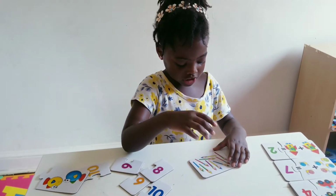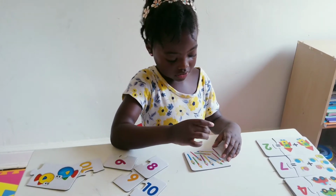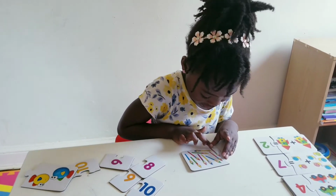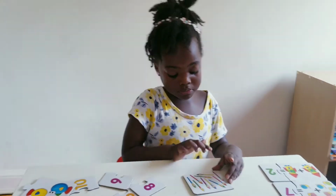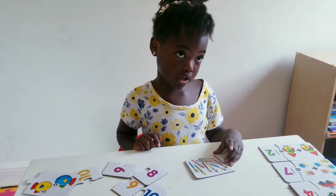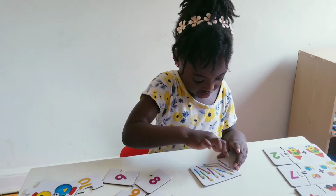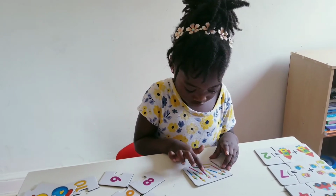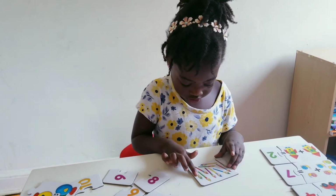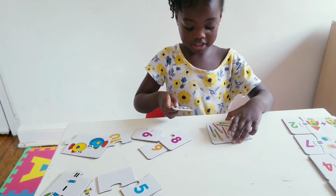But I can do like this. Yes, you count it like this. How many do we have, baby? Okay, let's count them. You want to count again? Yeah. How many was it at first? Maybe 9. Let me count it again. 1, 2, 3, 4, 5, 6, 7, 8, 9, 10. Oh, okay. Good job. 10.